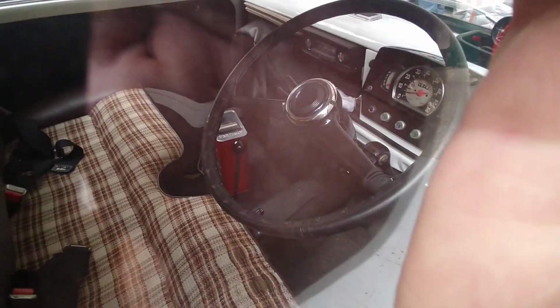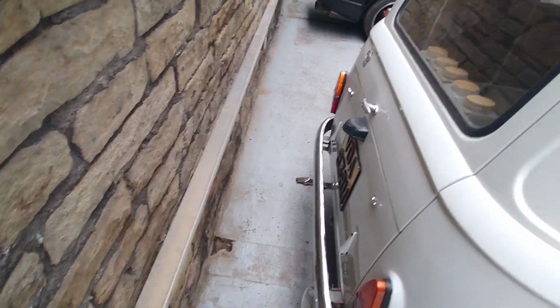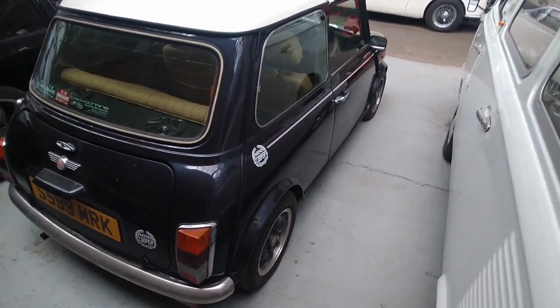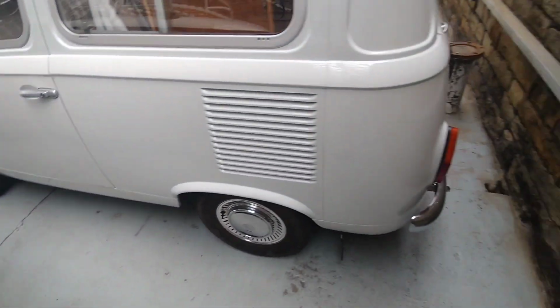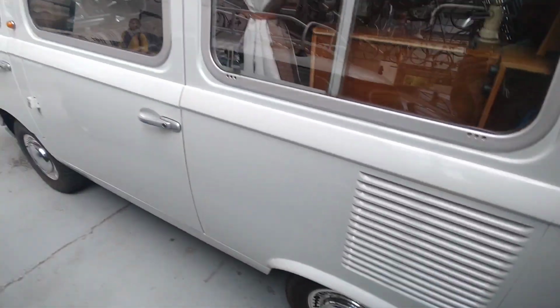Let's unlock this one, let's have a look inside. Oh, it's a little camper van. Maybe that's why it's called a Fiesta. If this is a similar spec to the 900 van, they had a 903cc 4-cylinder engine. I think it was in the back, that's why they've got these vents on it.